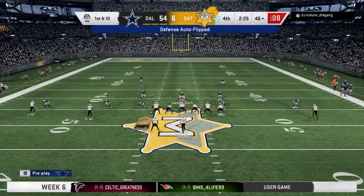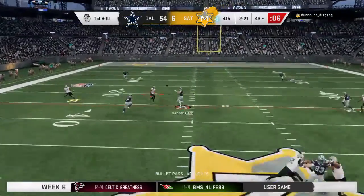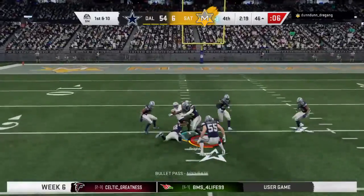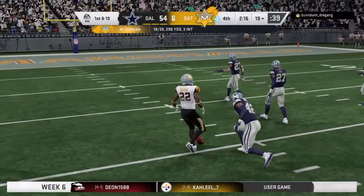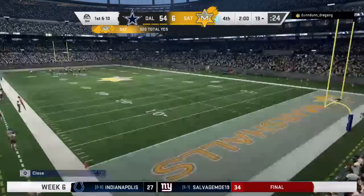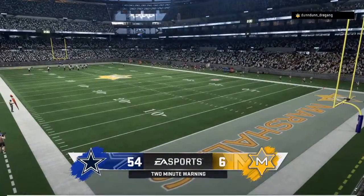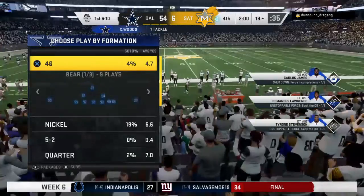So from Cowboy territory now, here's 1st and 10 at the 46. They'll throw down the field, caught by his running back. And they'll wind up getting this one all the way down inside the 20. A good pickup there, 26 yards. Just 2 minutes remaining here in the 4th quarter of what has been a one-sided affair.